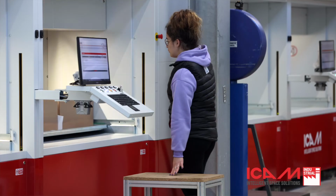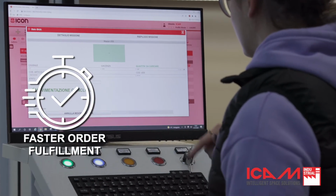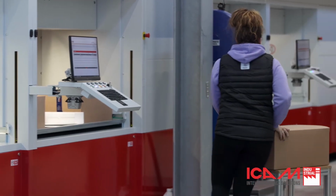The company also gained a further advantage in the speeding up of the raw materials collection lists. The operator can stand in the access opening and the material is brought to her, rather than her having to go and search for it, making order fulfillment times much shorter.